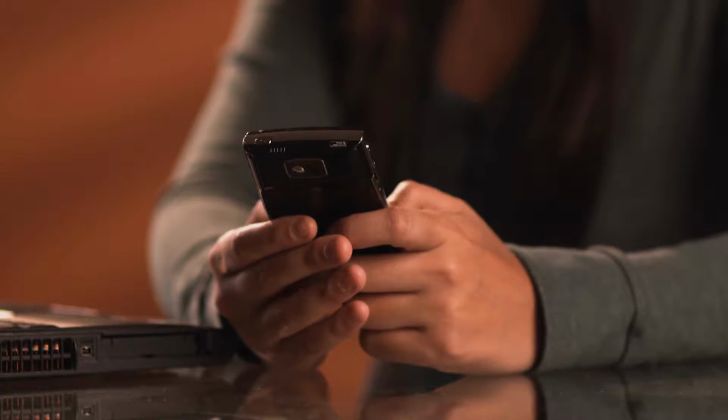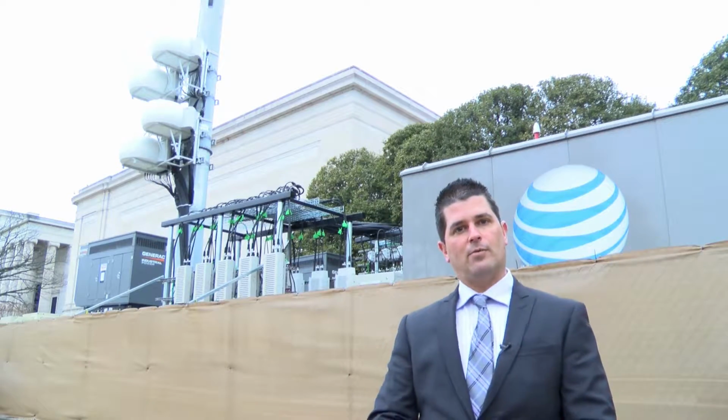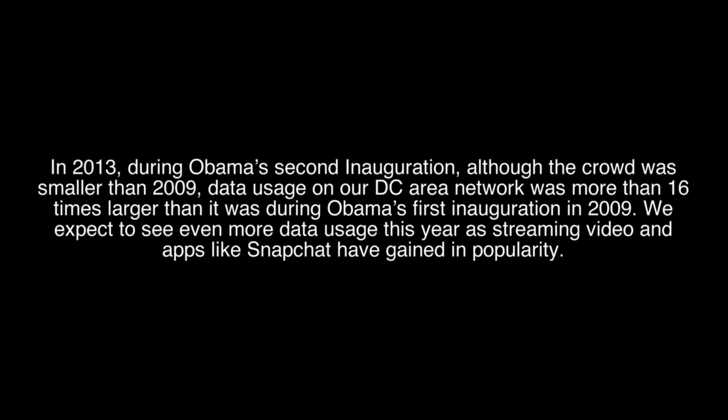If you're down here, and you can, texting is a great way to communicate with people. Texting is a very low bandwidth application, so it doesn't require much to get across the network. It saves a little bit of room on the network for people who want to do streaming or post to social media. Comparing this year's deployment to the inauguration 4 years ago, they're kind of not even on the same playing field. Again, each antenna up there equals about 20 normal antennas on a cell site. So it's dramatically more capacity in the network than we had 4 years ago.